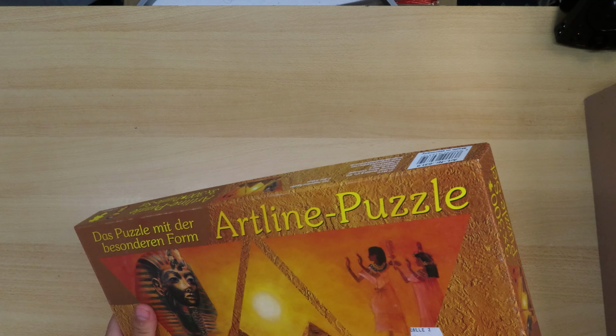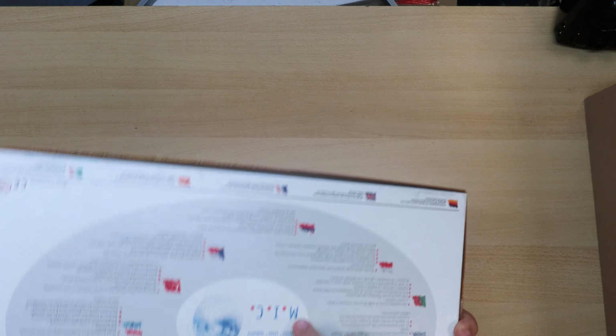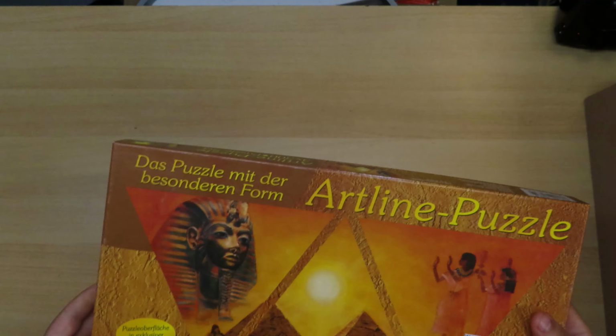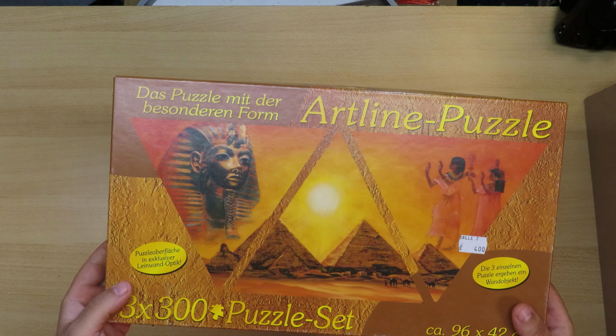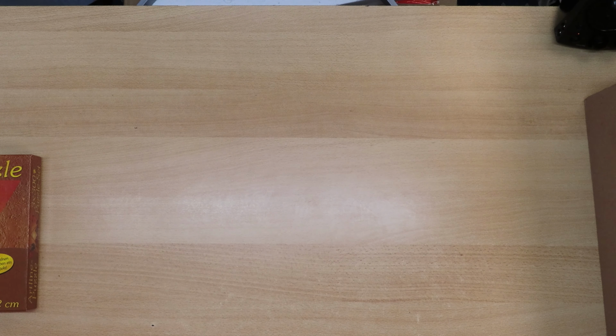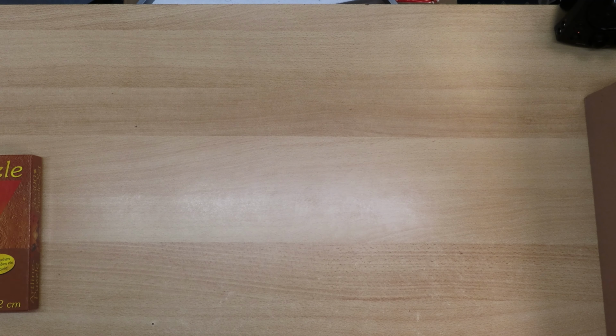I actually haven't done anything like this. It's from the brand MIC. I have also some puzzles from the brand that are supposed to have Swarovski crystals, but then again, this one is from Egypt. I don't have many jigsaw puzzles from Egypt or themed about Egypt, so I thought this would be an interesting addition.